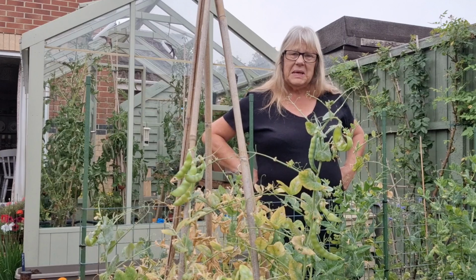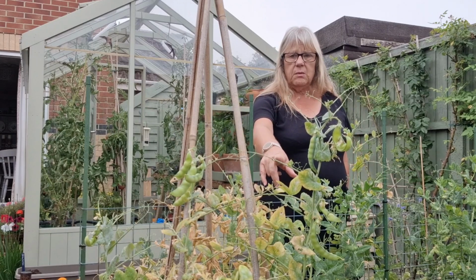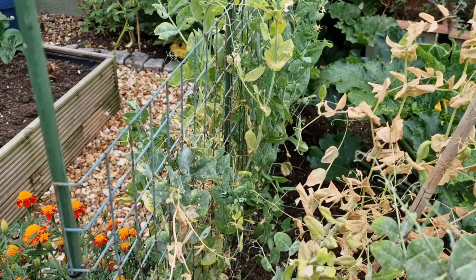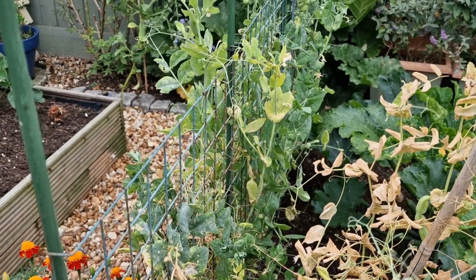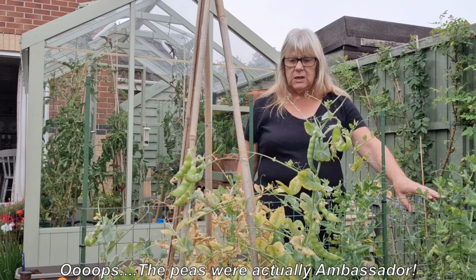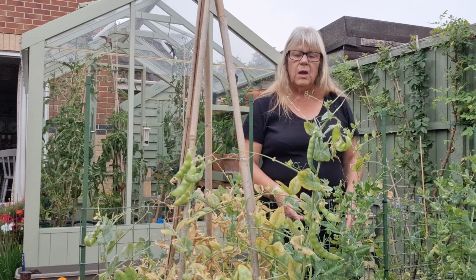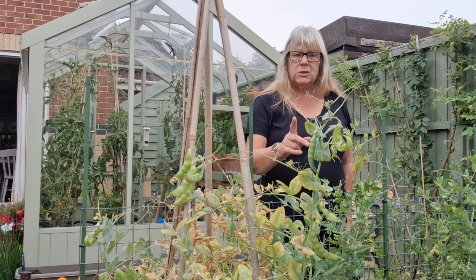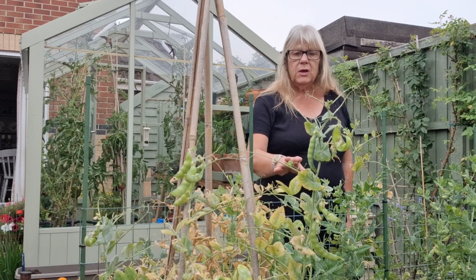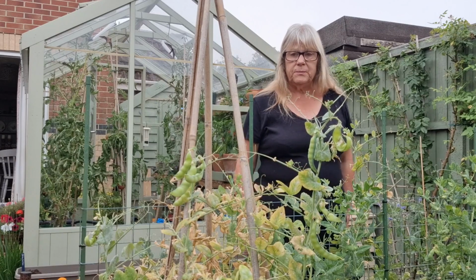So this is my peas. I've got Meteor here and Kent Blue. They're completely exhausted now and dying back. They've got no flowers on them, so there'll be no more pods produced. I've got plenty of saved seed already for the Meteor, so I'm just going to lift them out now. With the Kent Blue, I'm going to leave them in situ to completely die off, and for the seeds that are on the remaining pods to mature.